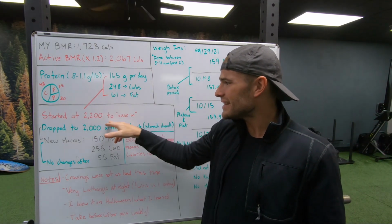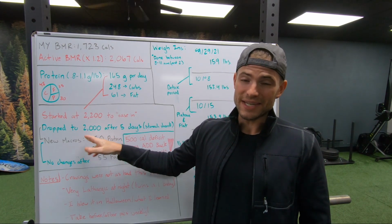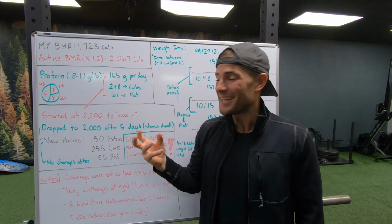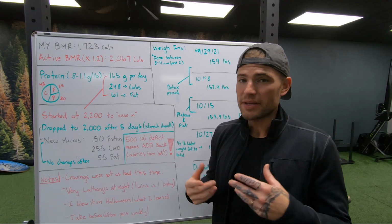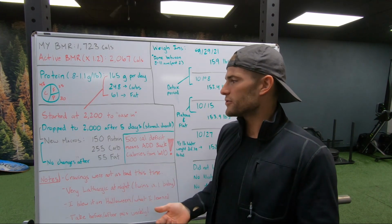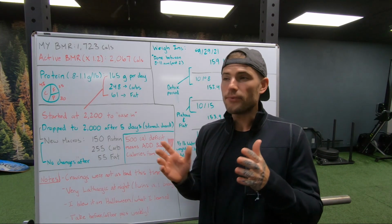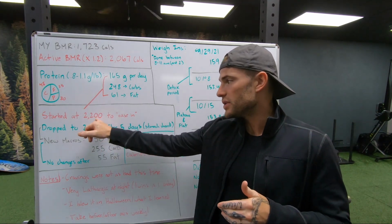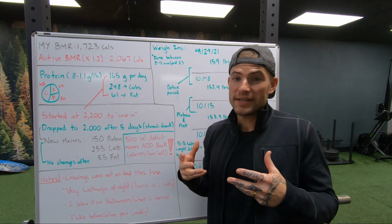Now, I did that to ease in because I know the pain of what 2,000 calories feels like at my baseline, and it's actual pain. So I was like, okay, I'm gonna ease into it and let my stomach shrink a little bit, because that will happen. I'm gonna let some of the bloat go away, start to feel some of the results, and then I'm gonna drop it to 2,000 calories after that. I expected to do a full week, 7 days at 2,200. But honestly, once I got to my 5th day, I could tell that my stomach shrank.